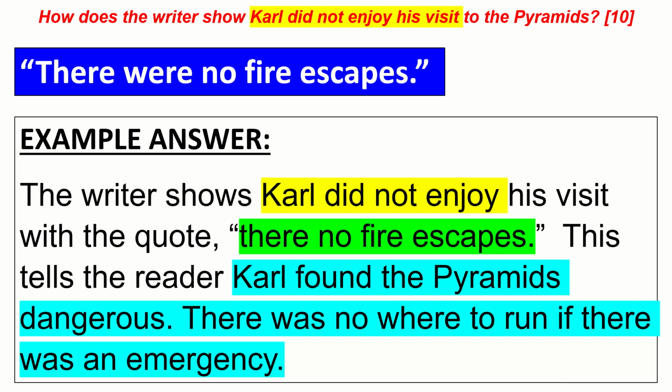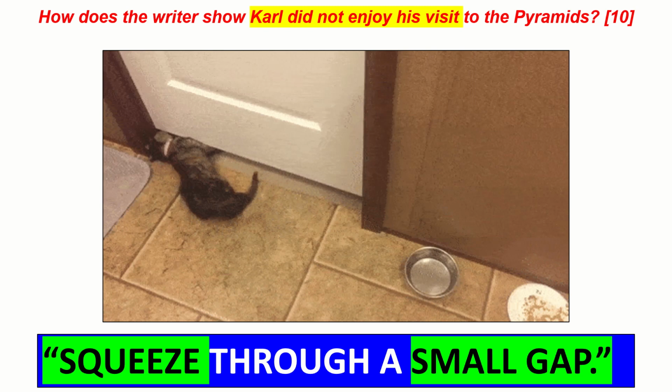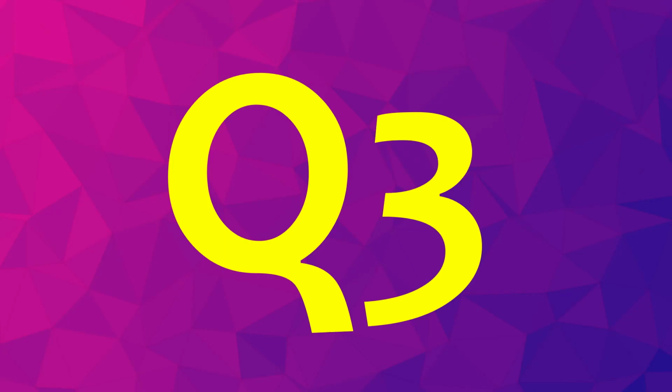But again, yellow, I'm linking to the question, green, my quote, blue, explaining why that quote proves Cole didn't enjoy it. Last one he says is, I had to squeeze through a small gap. He basically found the space narrow and restricting.